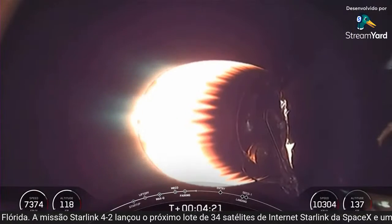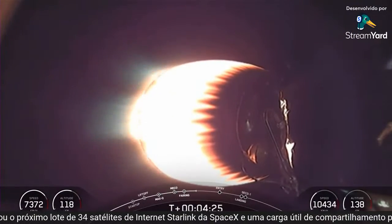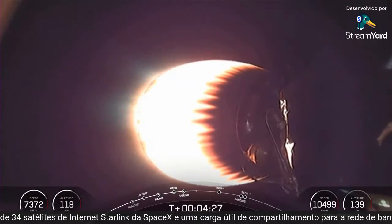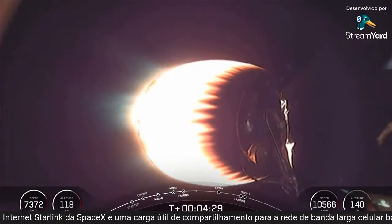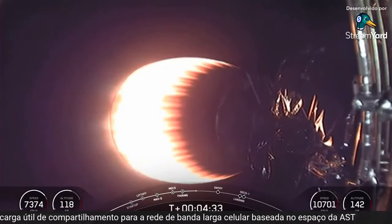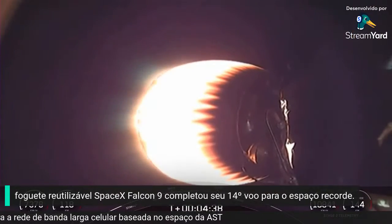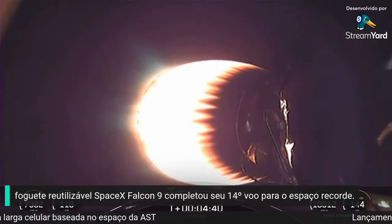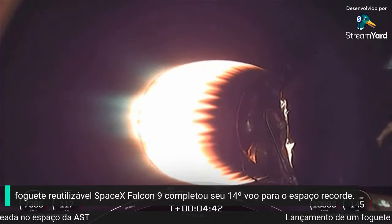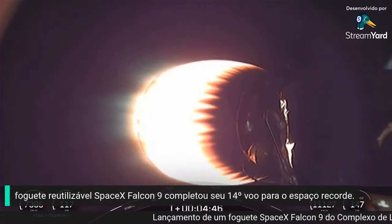Stage one is making its acquisition of signal, Bermuda. Stage one is making its way back down to Earth, and today's mission marks SpaceX's 179th overall launch. The first stage booster supporting this mission previously launched Crew Demo 2, AST 2, CRS-21, Transporter 1, Transporter 3, and 8 Starlink missions.